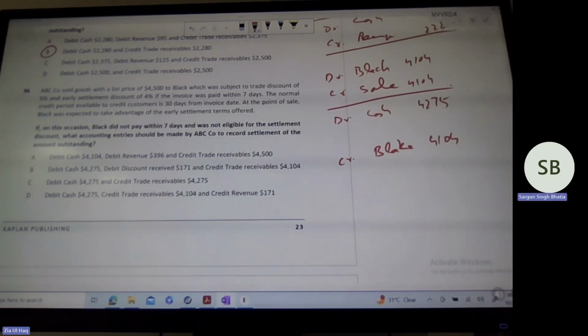And we will credit revenue. With how much? 171, because it is the remaining amount. So what's the correct option? Option D. Debit cash, credit Blake and credit revenue. Is that fine? Yes, sir.